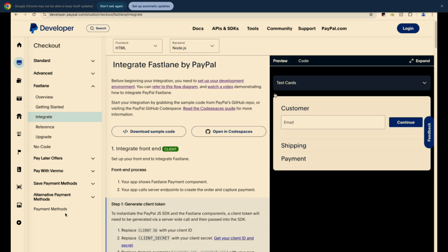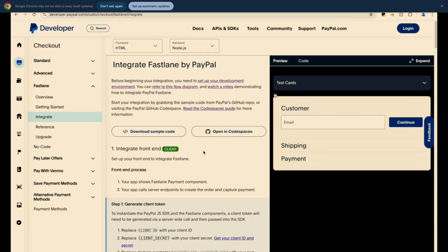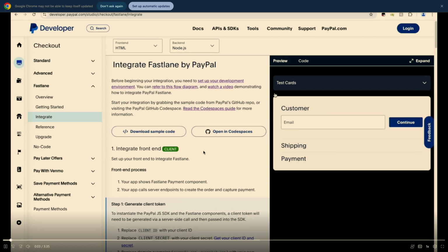So you can access this by going to developers.paypal.com, and from there, you will have those two options here. So just go to Integrate Fastlane, and it will take you through this experience. And here we have the download the code sample, which is you can just get the actual code downloaded in your machine and use it, or go through the opening code spaces.